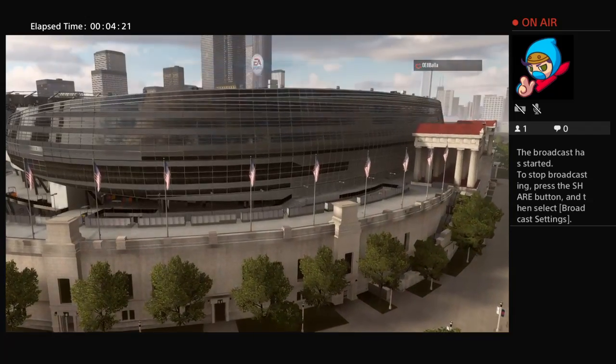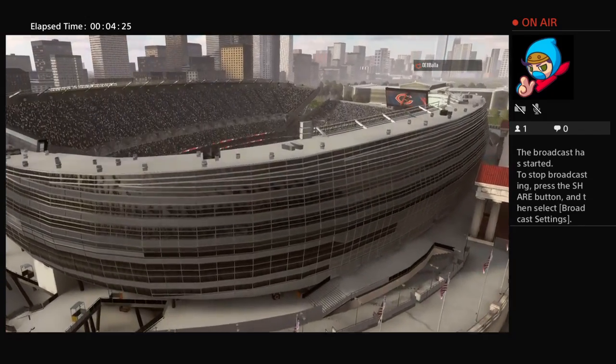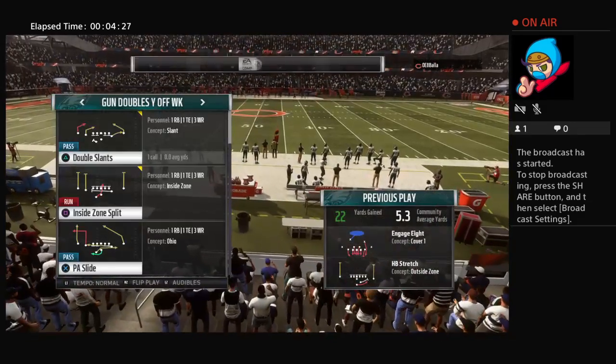Back live with Charles Davis. I'm Brandon Gaudin. It's the Eagles with the ball here to begin quarter number 2, and they've got it here with a 1st down.